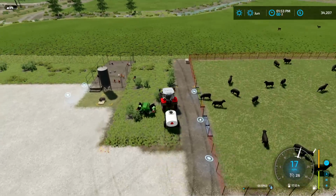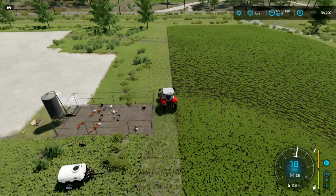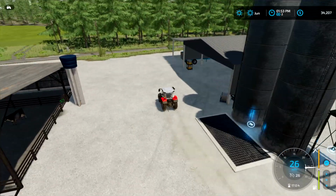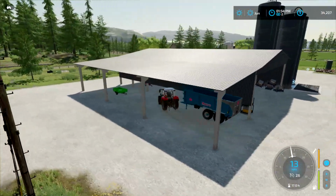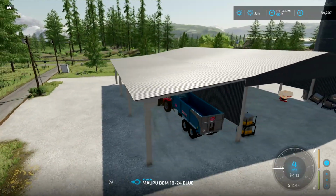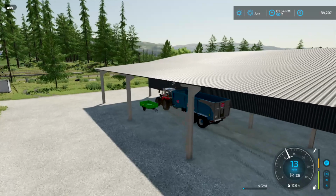So let's drop this. Let's grab our trailer. There you go. And I'm thinking at least two trailer fulls. That'll put 40,000 liters in there. Yeah, maybe I'll do three. Let's not run out. I don't think we should. We shouldn't burn through 40,000 liters overnight. But it is only 2 o'clock in the afternoon.